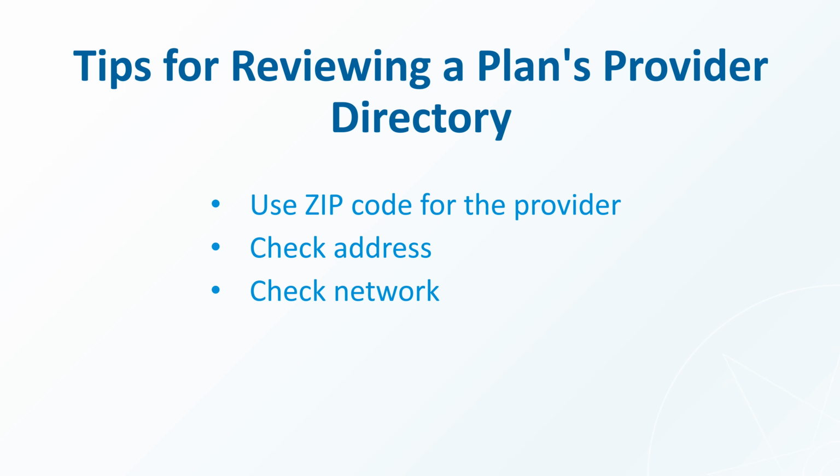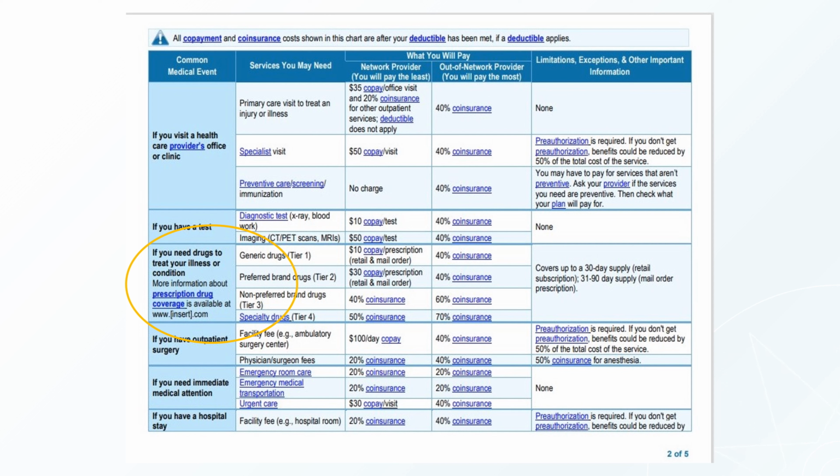Now let's look at the prescription medication section in the summary of benefits. It will have important information such as a link to the drug formulary, how the plan categorizes medication into groups or tiers, and what copay or coinsurance you would be responsible for. Pay special attention to the limitations, exceptions, and other important information column for prescription drugs. Similar to the provider directory, the summary of benefits may not link directly to the plan's drug formulary. It's important to make sure you're looking at the right formulary because medication coverage will vary.